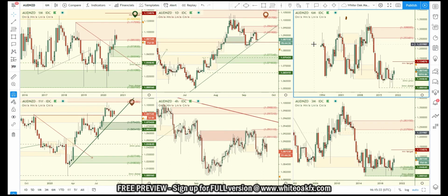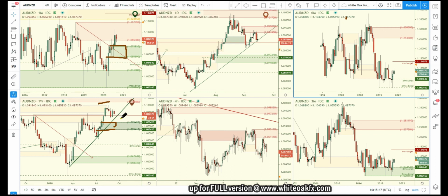Now the Aussie Kiwi is a decent one. We are looking at this area here for potential long. Okay, this area here as well. Price contacted some supply. Now we're seeing a push to the downside. Now again, this would require Aussie to be strong, or the Kiwi to be weaker than the Aussie.